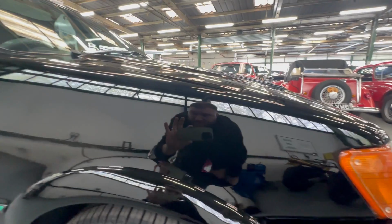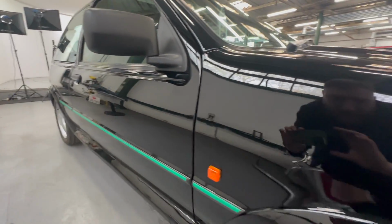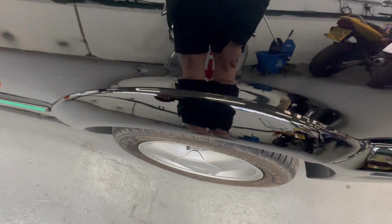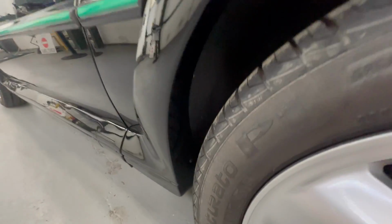The rest of the wing itself, look at that, it's glass. There's no sign of any filler all the way down. Beautiful and sharp on that body line all the way along. Normally these arches can sit a little bit away from the wing, but this one sits nice and snug all the way down inside the arch. Lovely and clean. You can see how clean the spring is in there. No sign of any stone chips on the body kit, which is normal, but this one's very good.